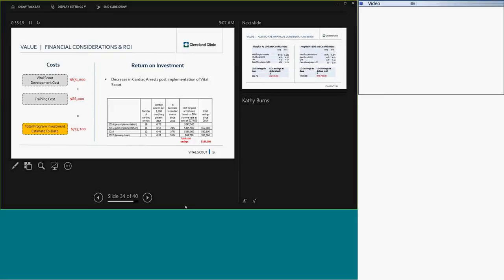What we have found challenging, though, was to really assign a financial return on investment for this project. How do you account for adverse events that never happen? As the number of VitalScout monitored patients grow, we really anticipate being able to identify more opportunities to show return on investment, but we've chosen to highlight 2 examples here.